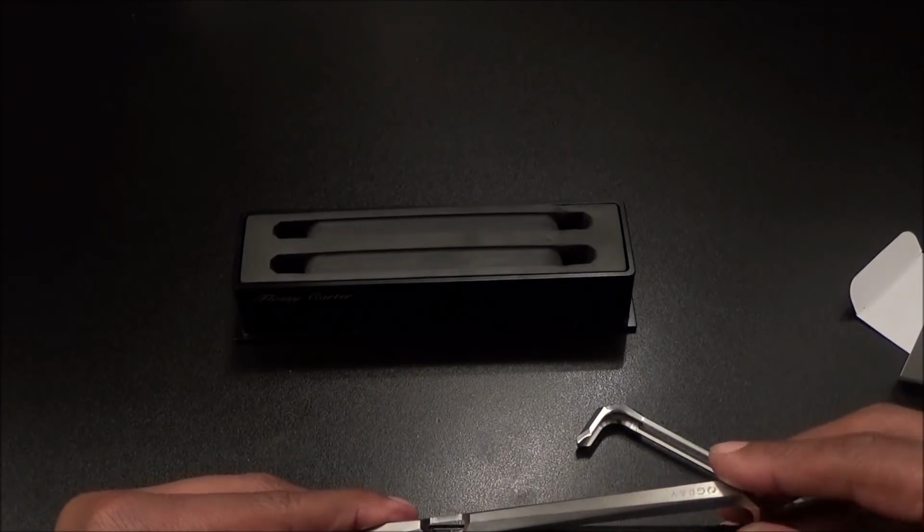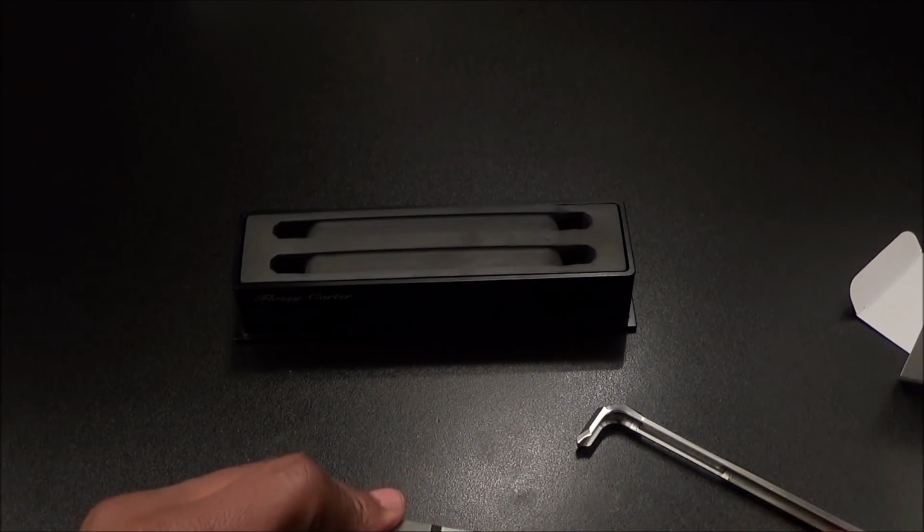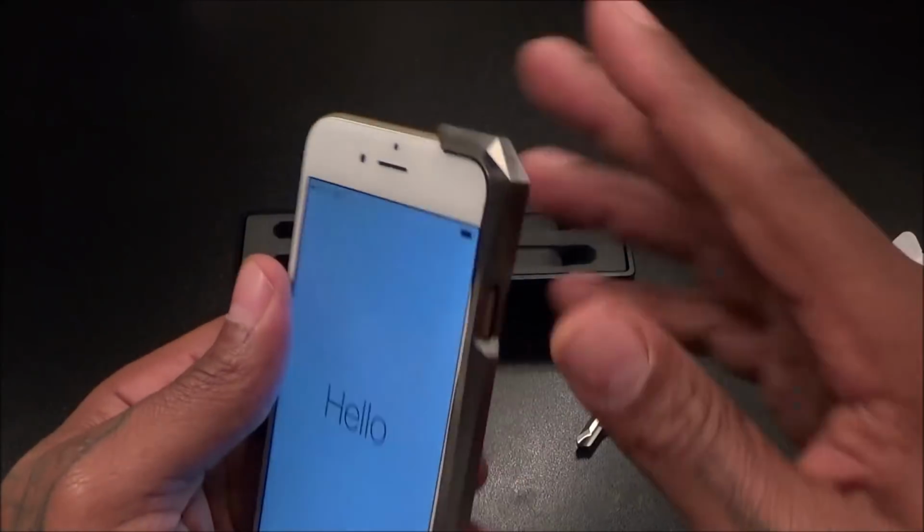I just came from the gym, doing some massive arms and chest workout. So I notice my hands are shaky a little bit. Yeah, you see it's still on the hello screen. This is ready for sale.